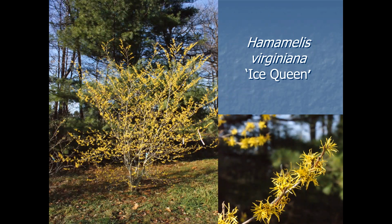Harvest Moon from Dick James of Broken Arrow is one of the best. We have one now, Christmas Cheer, which is a new one. And I think Sun Glow from the National Arboretum is brand new. So there are quite a few new virginianas coming in.